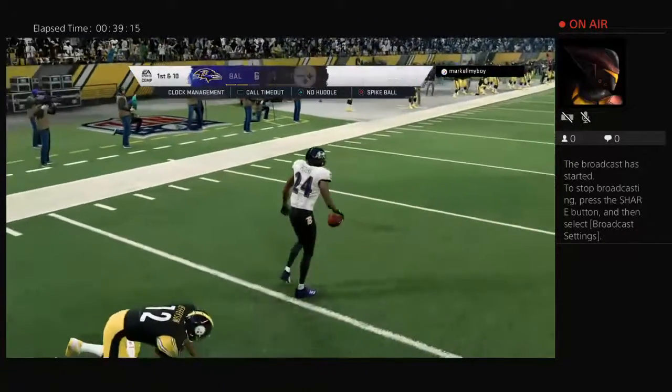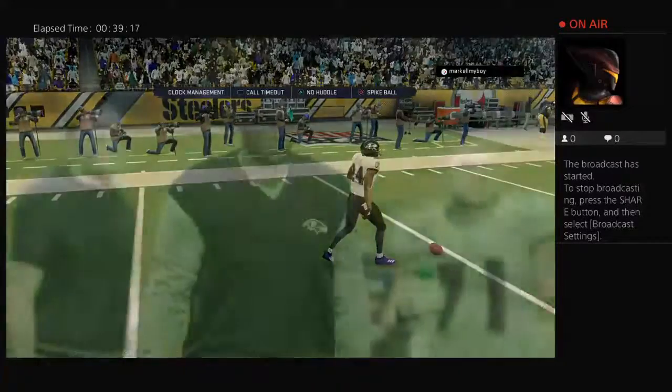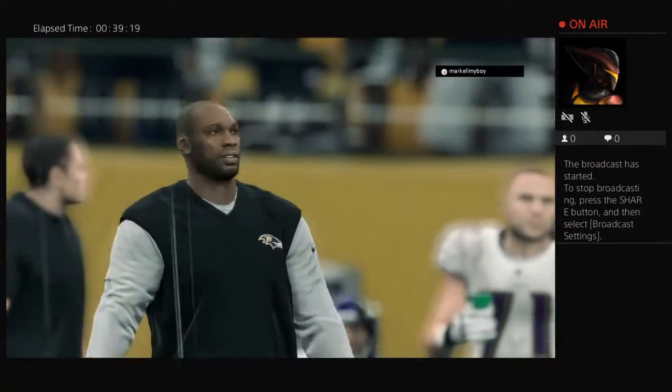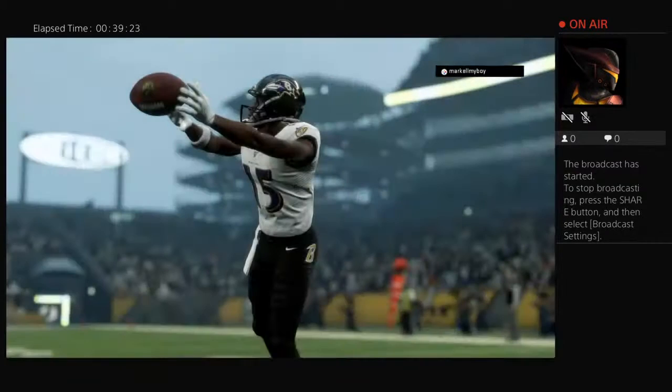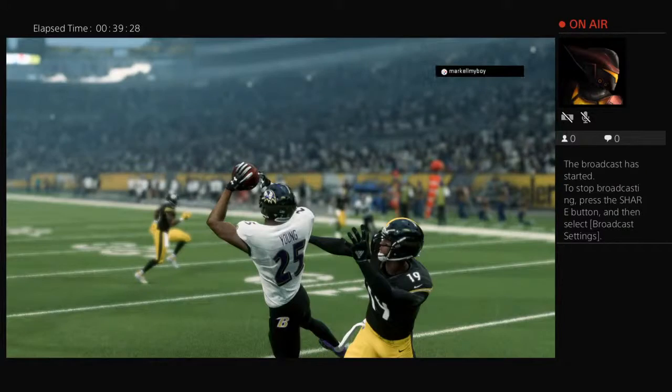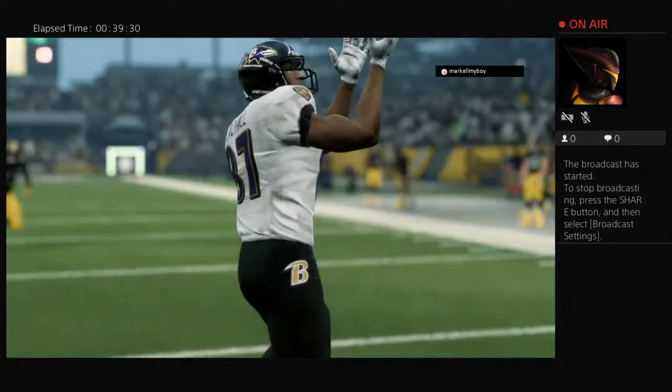Picked off by the Pro Bowler, Marcus Peters. And a big turnover there as his guys will get the football back. So this one in the win column for the Pittsburgh Steelers. And it's going to be their defense that gets the ink in the headlines tomorrow. And for good reason. They forced 5 turnovers in this game.